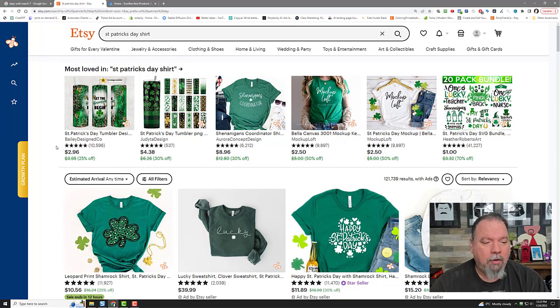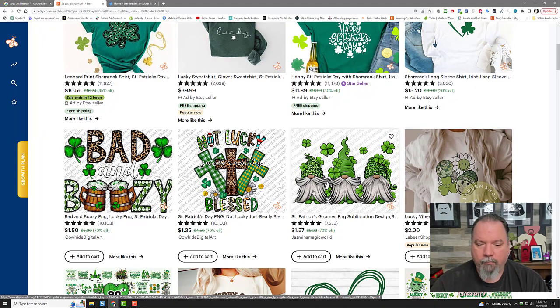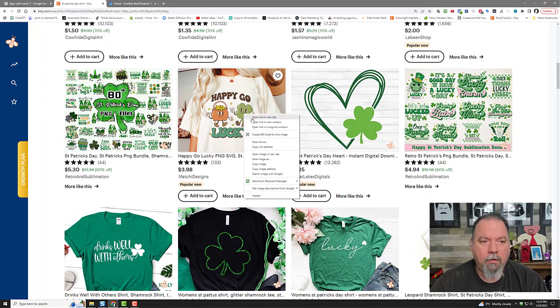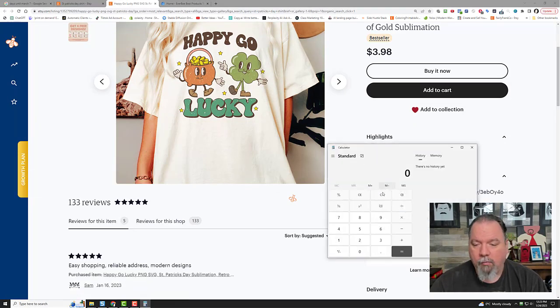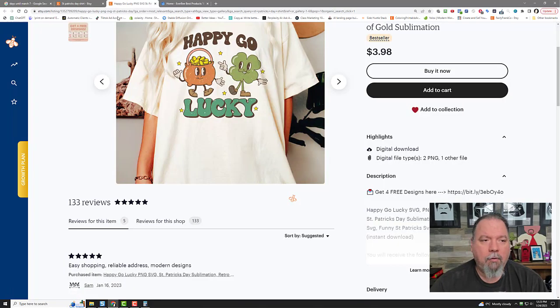But the cool part is, the old way is I can click on some of these ads. The top row is ads, and then this row is organic. So happy-go-lucky, popular now. I could right-click on that and open it, and then I could go, okay, this store has 2,634 sales, but the shirt only has 5 reviews. If the shirt has 5 reviews, I'm going to assume 15% of people actually left a review. So that's got about 33 sales. So not a heck of a lot, but I don't want to spend my time doing that.